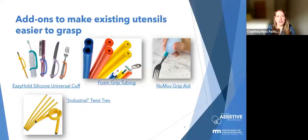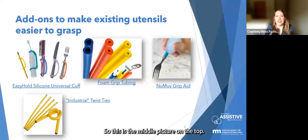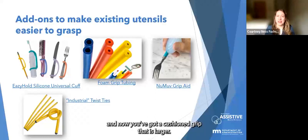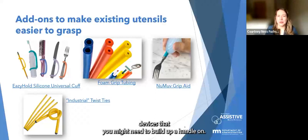Another inexpensive option that you can get to add on to existing utensils is foam grip tubing. This is the middle picture on the top. These are like tiny little pool noodles, essentially, that have different diameter openings for different types of things you might need to add a larger grip to. In our case, we were thinking about silverware and cutlery, and you just slide the handle into that foam tubing, and now you've got a larger cushion grip. The foam tubing can be used for many different types of devices that you might need to build up a handle on. Other examples they have in the picture are of a marker and a razor.